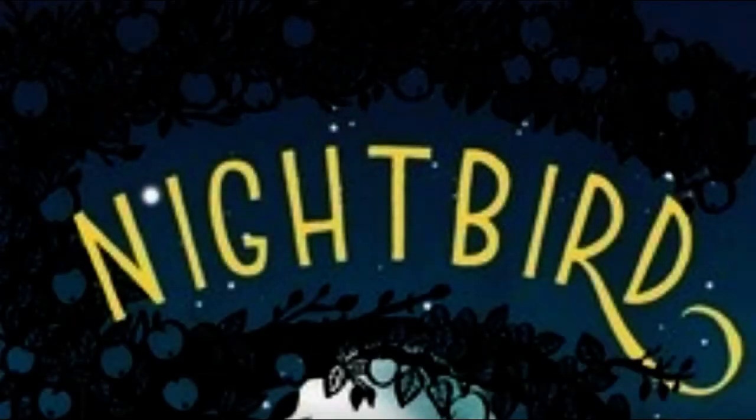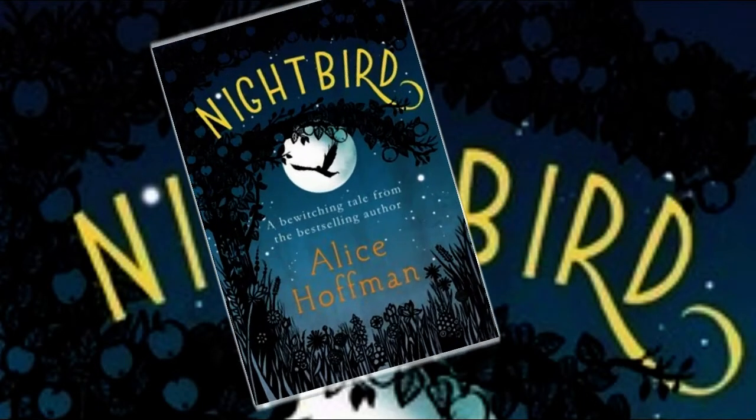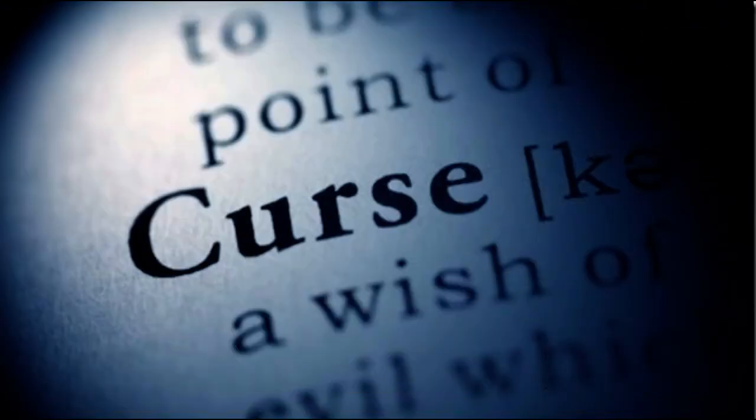The newest book on our list, Nightbird by Alice Hoffman. Nightbird is set many centuries ago. The story tells of a witch cursing the Fowler family, so now every Fowler son is born with wings. These writings are based on curses, or carry curses themselves.